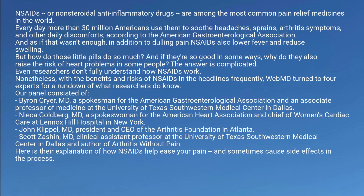And if they're so good in some ways, why do they also raise the risk of heart problems in some people? The answer is complicated. Even researchers don't fully understand how NSAIDs work. Nonetheless, with the benefits and risks of NSAIDs in the headlines frequently, WebMD turned to 4 experts for a rundown of what researchers do know.